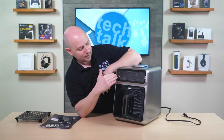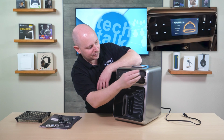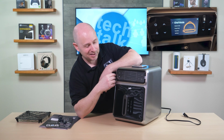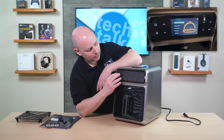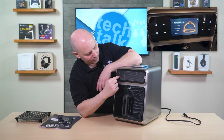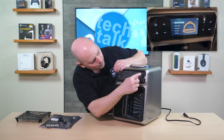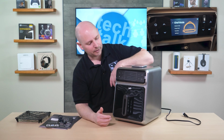So you can see right here, you have your touchscreen. It's covered by a nice protective little film you have to peel off, which keeps it from scratches and stuff before use. You have a display here and a series of touch controls for turning it on and off. You've got your lights, up and down, as well as a back button and play/pause, which is what you're going to use to start your cooking process.